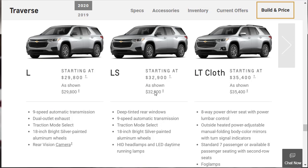Then you bump up to the LS. LS gives you a little bit more. You get some daytime running lights. Looks like you still get the same kind of wheels, deep tinted rear windows. That car, the LS, starts at $32,900. Then you got the LT Cloth. Most people you're going to see driving around roll around in a lot of LTs with Chevy products.